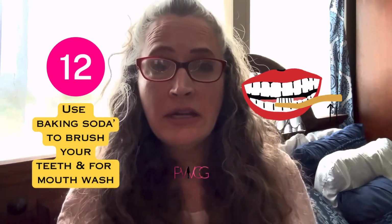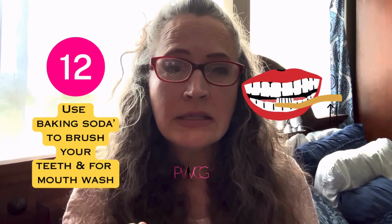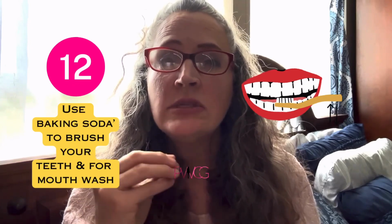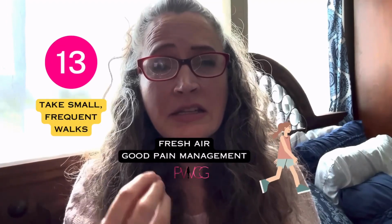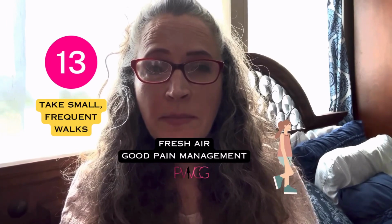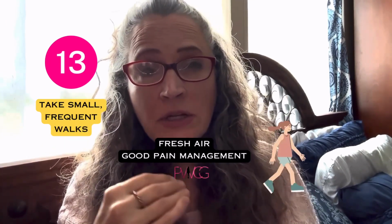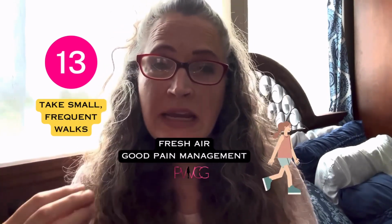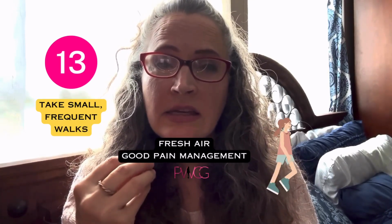So when you're on chemotherapy, it's usually suggested to just have a rinse of water and baking soda. And if you brush your teeth, use only water and baking soda on your toothbrush. You need to take small, frequent walks if you can during your chemotherapy. This helped me get fresh air, which helped me manage my nausea a little bit. It also helps manage your pain better, because the more active you are, the less joint pain you have.